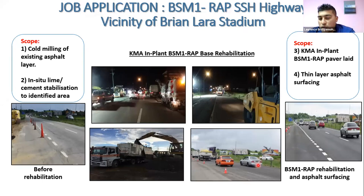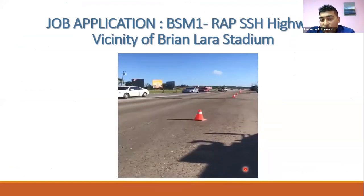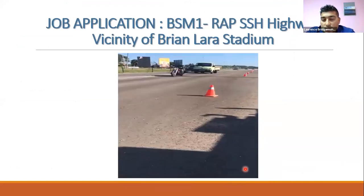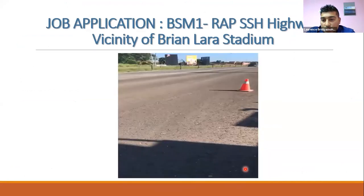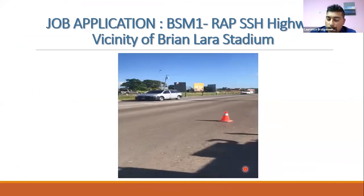The photo actually shows traffic that was allowed on the BSM stabilized layer for about 3 or 4 days before the asphalt surfacing was carried out. This video aims to highlight traffic that was allowed to traverse the layer effectively without any inconvenience.